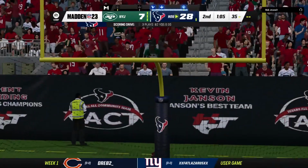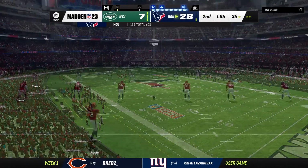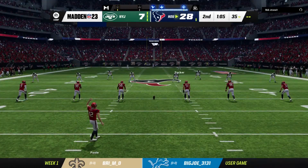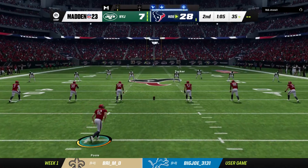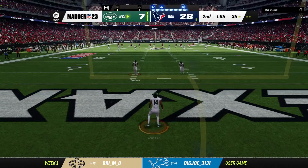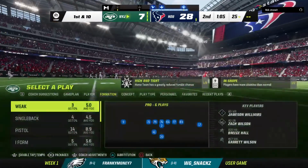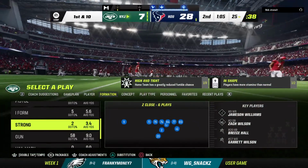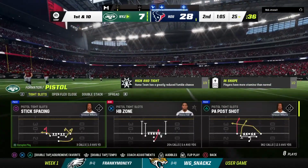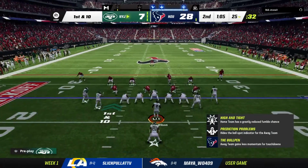Point after, right down the middle. And the lead now to 3 touchdowns at 21. Set now to kick this one away, and off it goes. And this will not be returnable. It's out of the back of the end zone for a touchback. Jets offense coming up now to start their next drive.